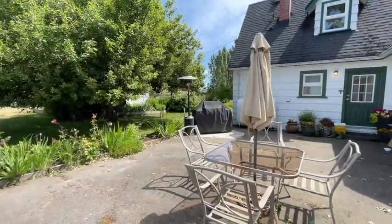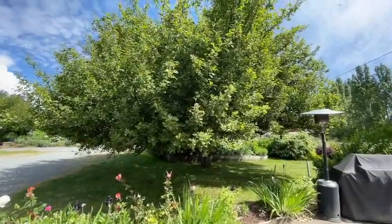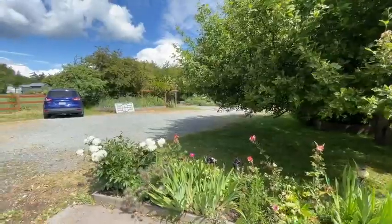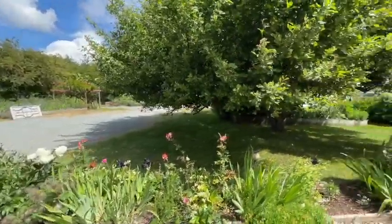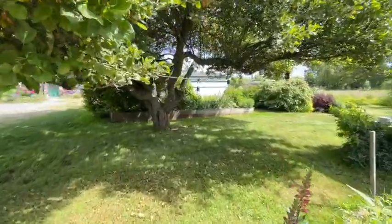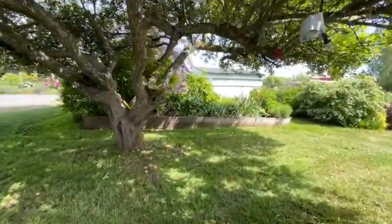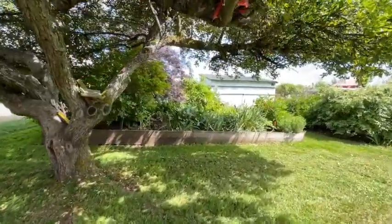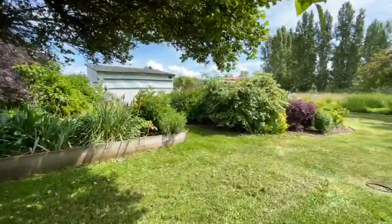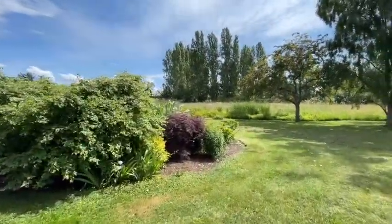We have a great concrete patio area on the property. This is a spectacular crab apple tree. There's also numerous apple trees on the property and wonderful gardens here. We're on the other side of the chicken coop. Great spot for entertaining. The chickens actually are a lot of fun. I have beautiful perennial gardens here, and they go around the property.